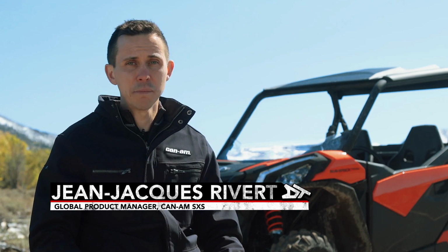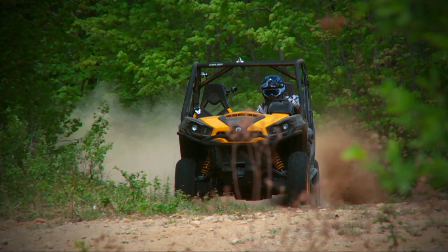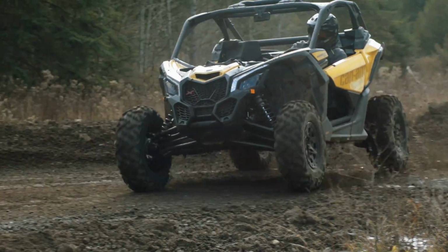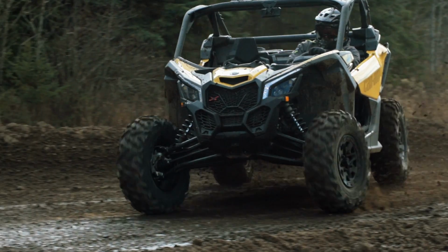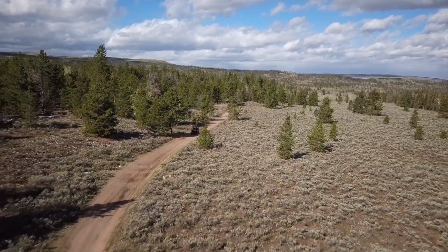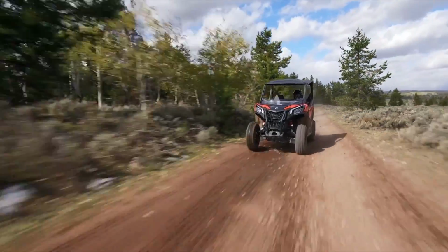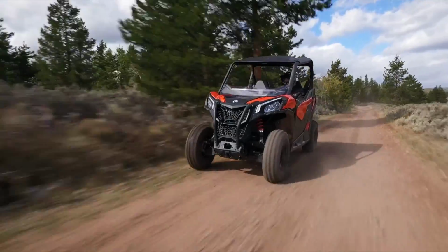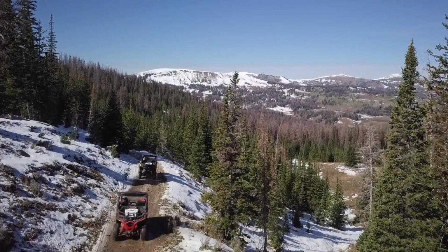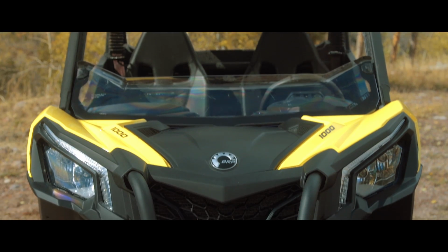We came into the side-by-side market in 2011 when we introduced the Commander, and through the years, 2 years ago we introduced the Defender, then last year the X3, and the natural next step was to introduce a trail vehicle since Can-Am's very strong in the ATV market, and there's a big similarity where customers really compare trail vehicles to ATVs. So the fact that Can-Am is very strong in ATV made it natural for us to introduce the new Maverick Trail.